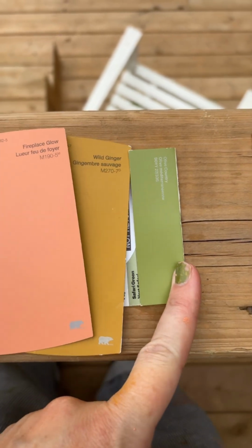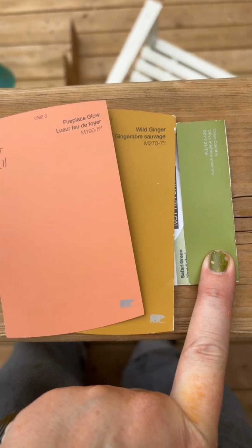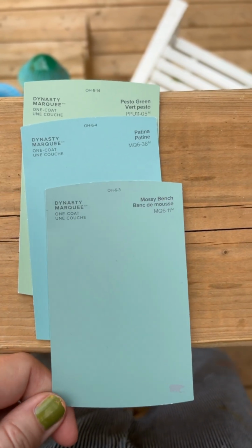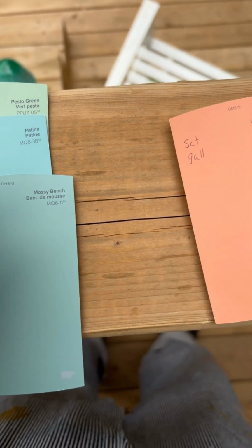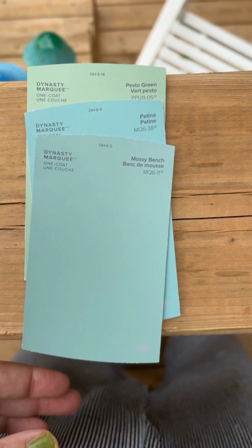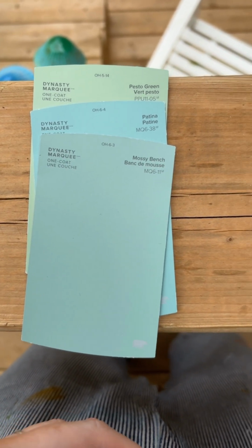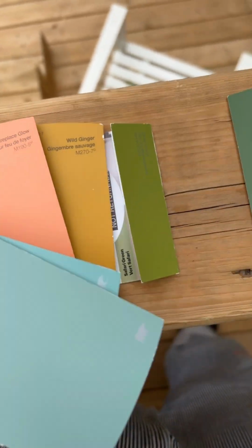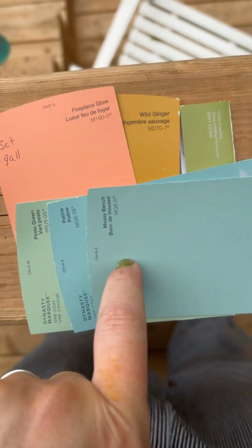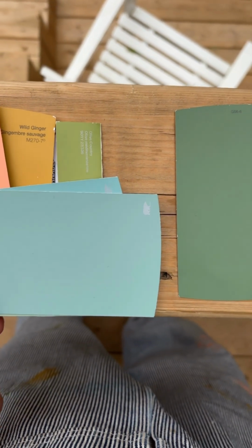So the door, the inside, I might do this just for some fun, or I might keep it white. And then I'm feeling like I need some blue in my life and I'm not sure which blue. This is three that we've picked out that we were drawn to. But I'm just not sure what's gonna go best with our little color combo, or if maybe I need a different one.